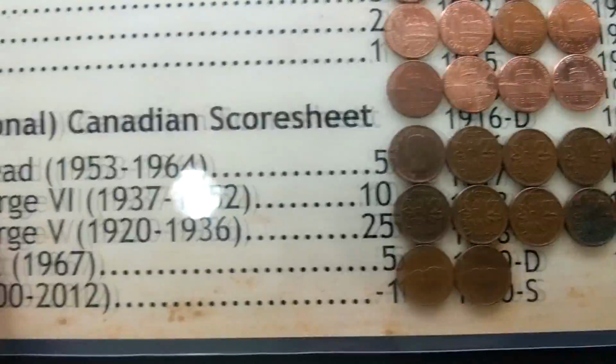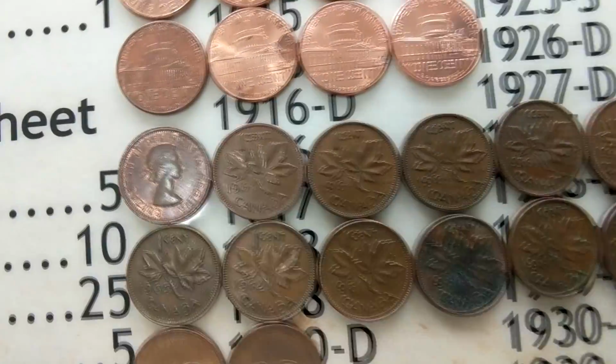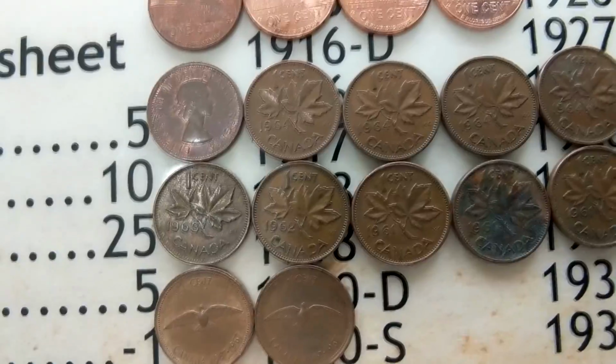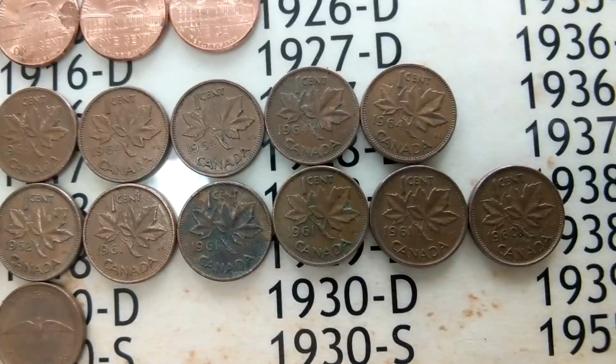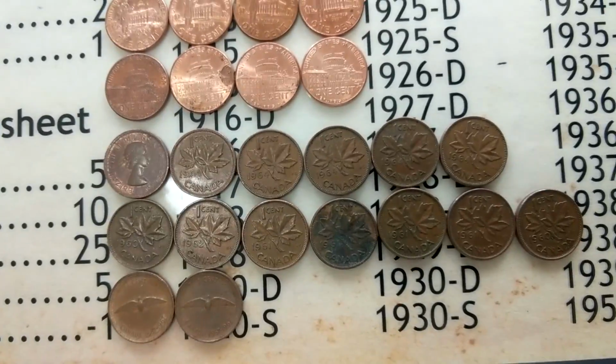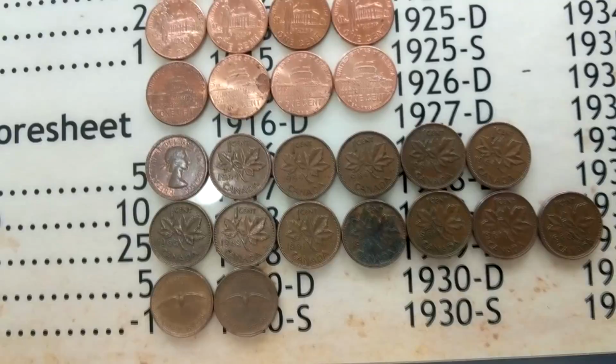And then coming down here to the young heads, Canadians, we got a bunch of those guys. So look at this, first row is all 1964s. And then the bottom row, we have a 63, 62, a bunch of 61s, and a 1960. So a good variety there as well. It looks like we had 13 of those. So that brings our score. I lost count at this point. I have it over here though.